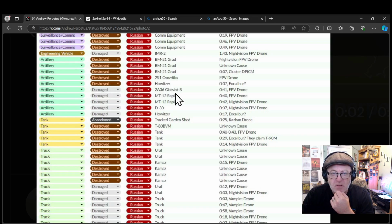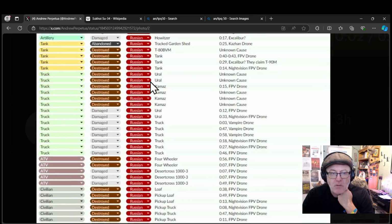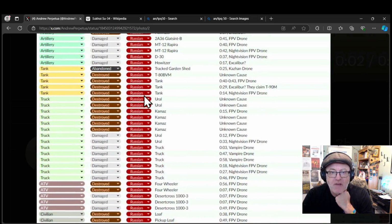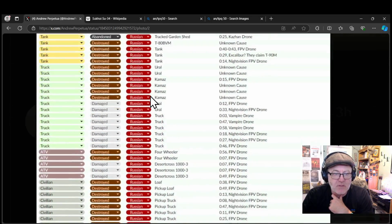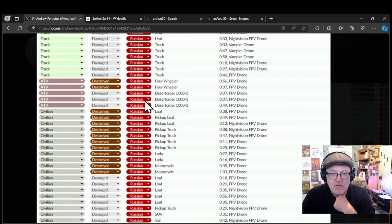And other pieces of artillery, MT-12 anti-tank guns, fairly old bits of kit, and so on and so forth. Tanks, 5 tanks, bit of a range. Well, I say range, actually 3 of them, we don't know what they are. Then a T-80. And then, as mentioned, quite a few trucks, civilian vehicles, ATVs, 3 Desert Cross 1000-3, so they are the golf carts, and a couple of quads as well.